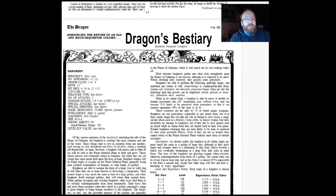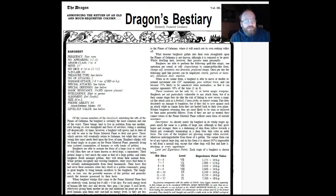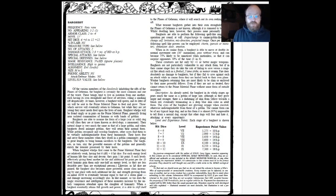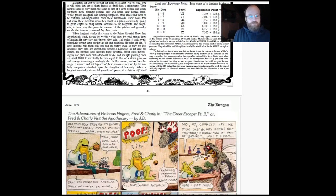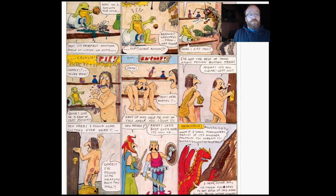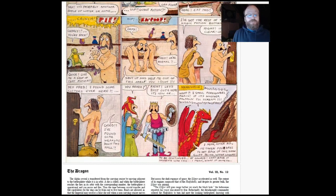Dragon's Bestiary. The Barguest. I like Barguests. Barguests are probably one of my favourite creatures from the Monster Manual too. I like the way that they could advance, and I like the general aesthetic of them. They could be very intelligent, ongoing villains. Good stuff. Phineas Fingers. Ooh, nudity. Oh, nudity. Bare cheeks.